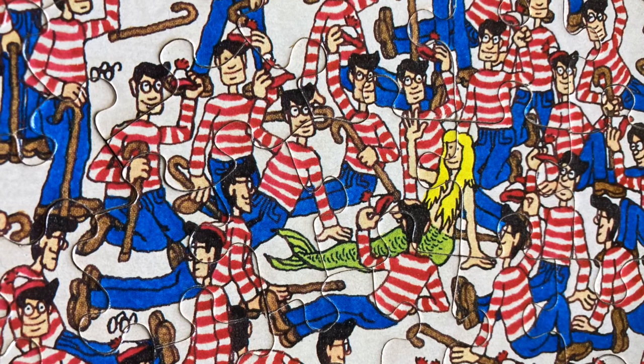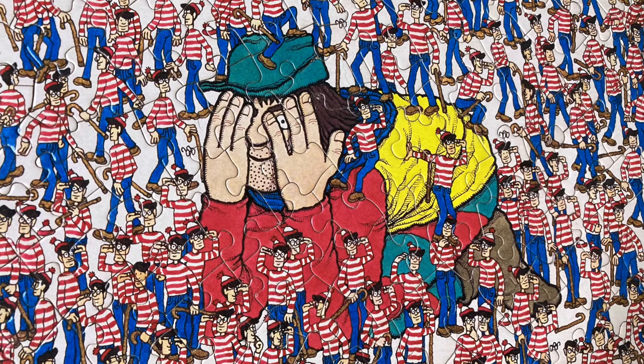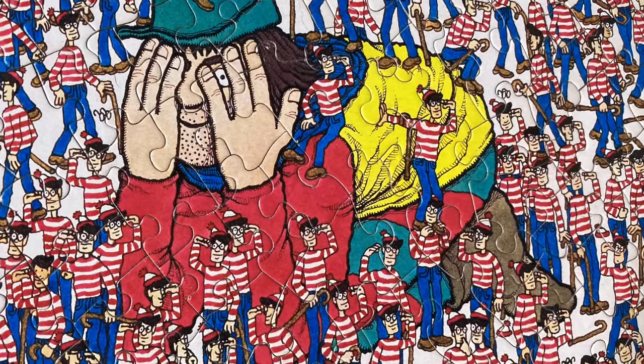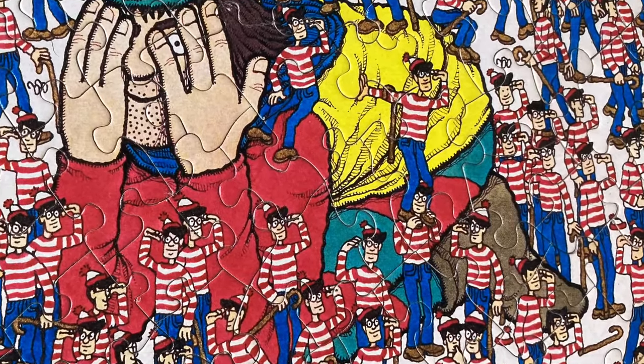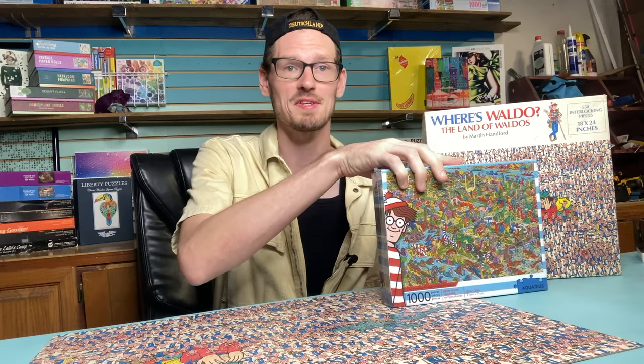And over here, where all the Waldos are laying down with the mermaid. But my favorite part is where the Waldos appear to be playing hide and seek with this giant. All the Waldos around him are searching. So I'm about ready to start the 1,000-piece Waldo.